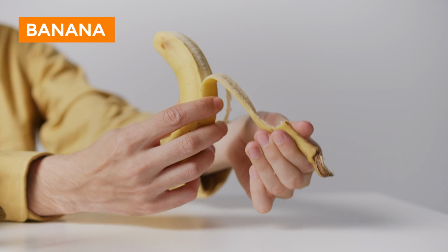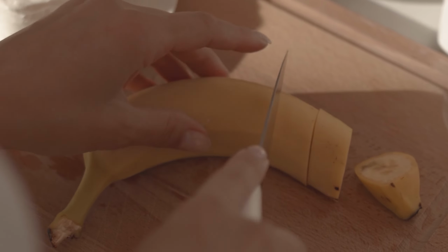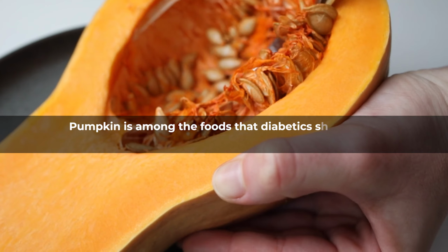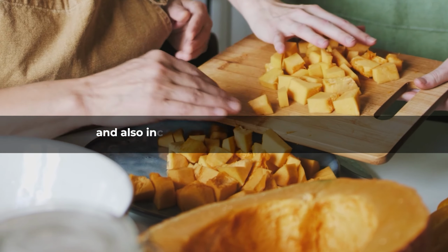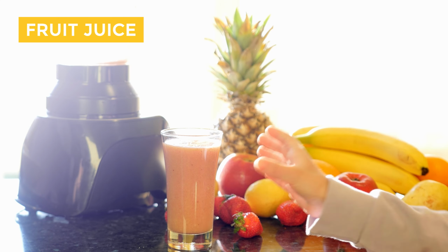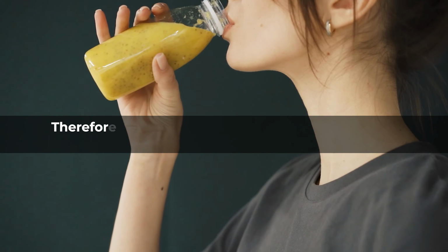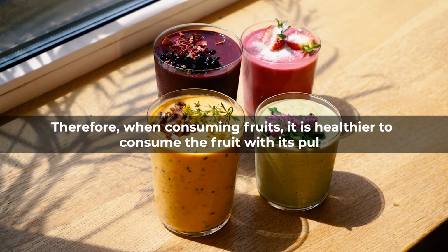Banana. Banana is among the foods that are unsafe for diabetics to consume as it increases the sugar level in their body. Pumpkin. Pumpkin is among the foods that diabetics should not consume as it increases the body's resistance and also increases the sugar level in the body. Fruit juice. After the fruit is squeezed and turned into liquid, its sugar content increases even more. Therefore, when consuming fruits, it is healthier to consume the fruit with its pulp.